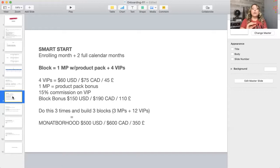So remember how earlier I was talking about the 4 VIPs that will give you an acquisition bonus if you sign up for VIPs outside the Smart Start period in one calendar month, you will get the acquisition bonus. With Smart Start, those 4 VIPs can be spread all over your Smart Start period. It doesn't all have to be in 1 month, but obviously the faster you build, the faster you go, the more bonuses you can rack up.